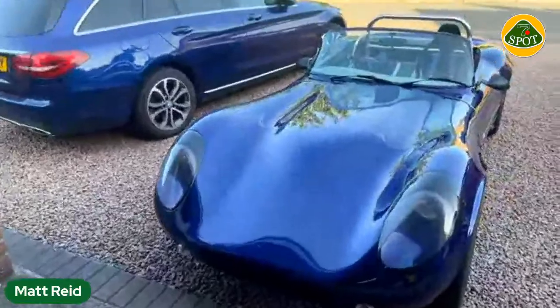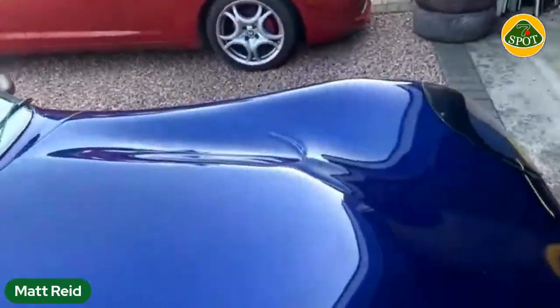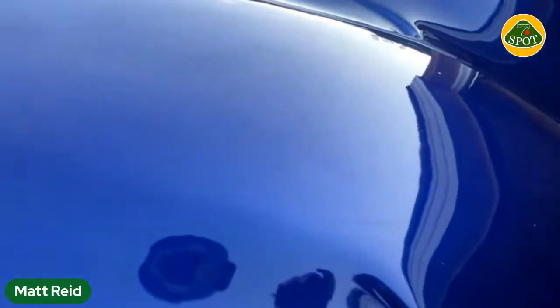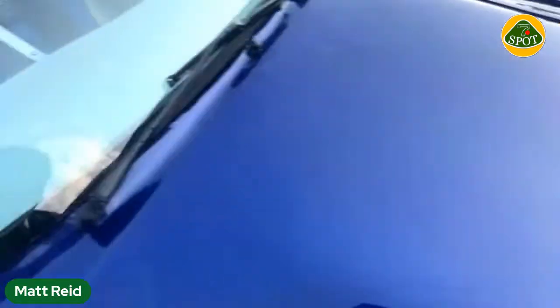I'm on the edge of the Wi-Fi, so I'm just going to pop the bonnet, and I'll, again, one-handed, and I'll step back. I'm just going to put the camera down for a second.